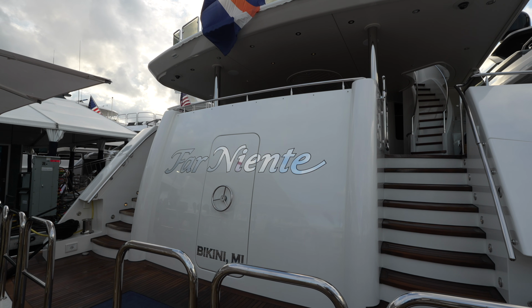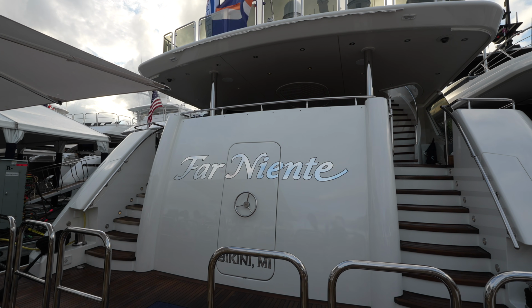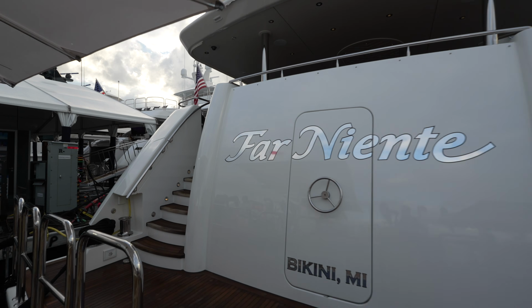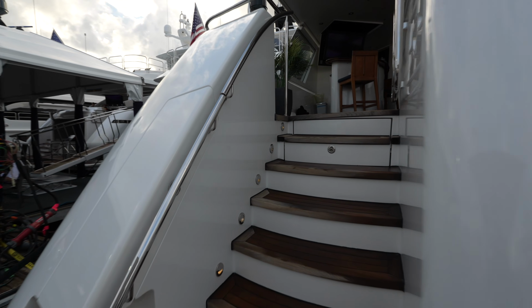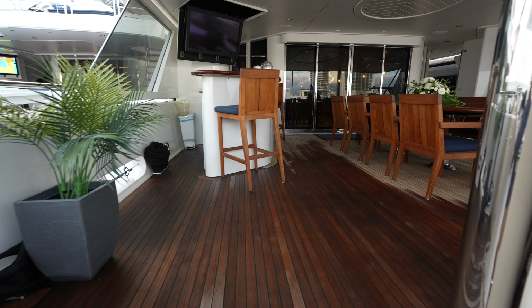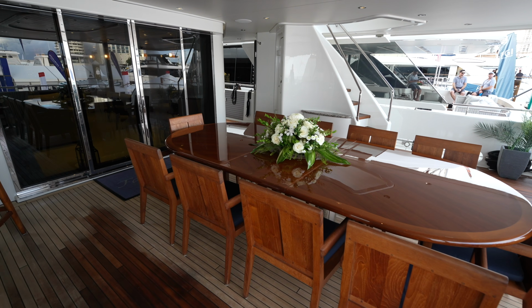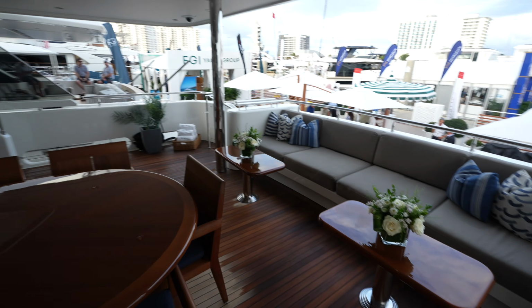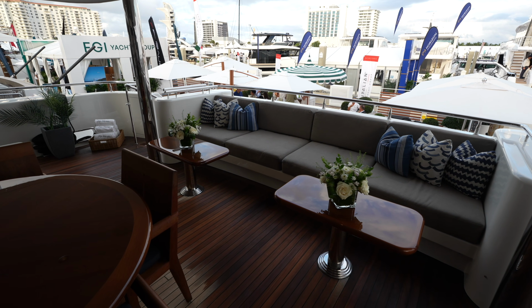And as you can see, this yacht is so massive, it has a very commanding presence, and you can also access the aft deck from either staircase. So we'll make our way on board via the port side. So we have a very wide staircase heading up, and we're greeted by this lovely aft deck area where you can see the alfresco dining table. And we also have a place to hang out with the row of bench seating with the additional tables.